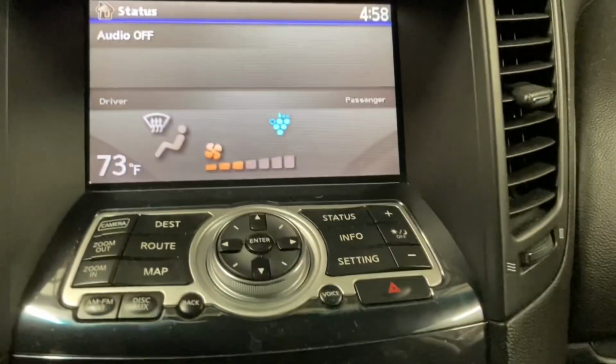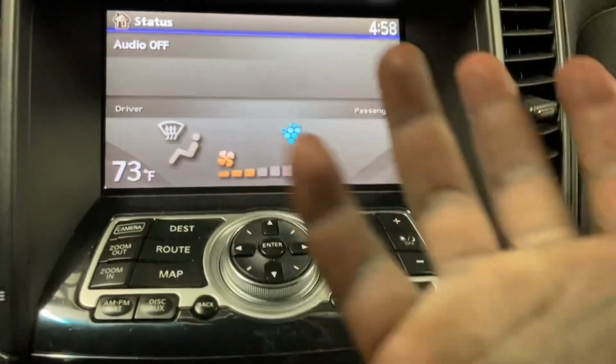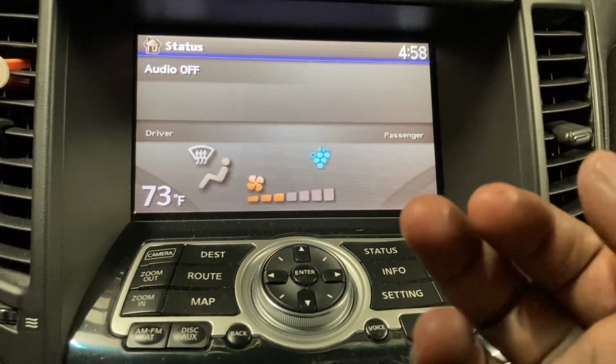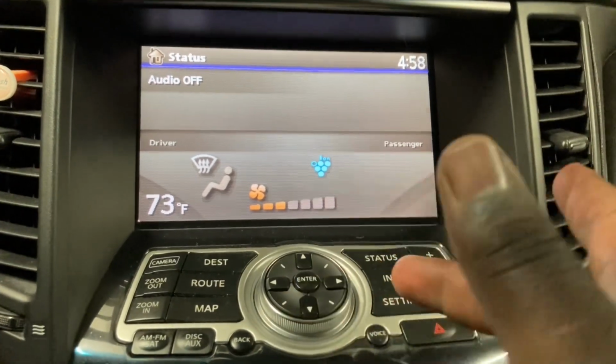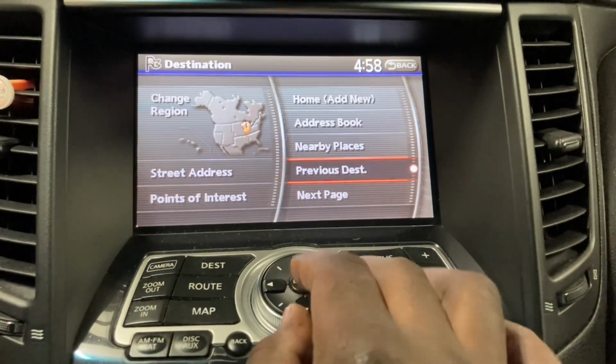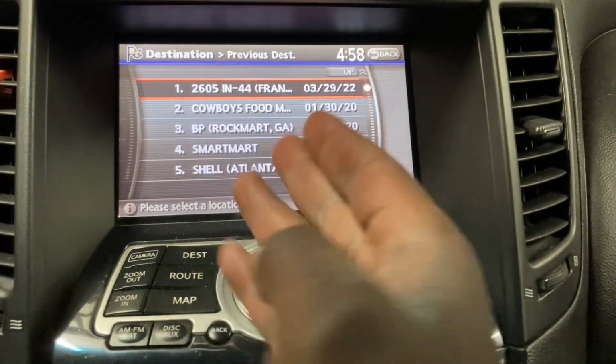When selling a car, are you the kind of person that goes through your audio unit to see what kind of information is still there so that you can get rid of it? Well, I am. So one thing I usually check is the destination, previous destinations. And here are some destinations.